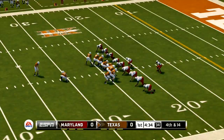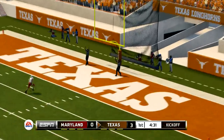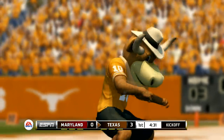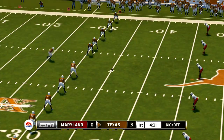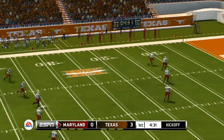It looks like they're going to try for the long field goal. Texas is looking to go up by three. It's up. And it's good. And he's got to be happy about that kick. Oh, no question. This kid is just a solid kicker. 3-0, Texas. Everyone's all lined up and ready for the kickoff.